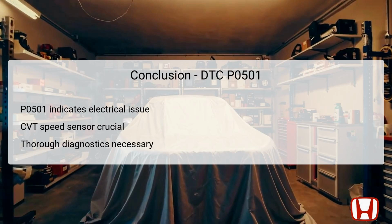In summary, DTC P0501 denotes a critical malfunction pertaining to the CVT speed sensor circuit, specifically related to range or performance parameters. This error is primarily indicative of electrical issues, rather than mechanical failures within the transmission. The CVT speed sensor serves an essential role in providing accurate speed data to the PCM, which is vital for smooth vehicle operation. By following a systematic diagnostic approach, technicians can accurately identify and address the root cause of P0501, whether it be in the wiring, sensor, or PCM.